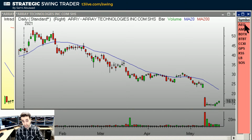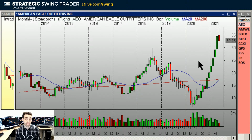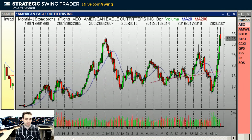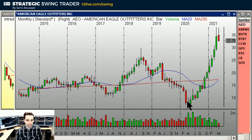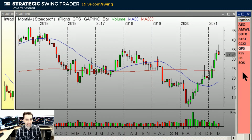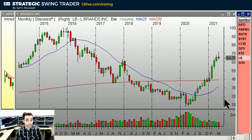The first thing I want to say about the shorts is that the retail stocks look like they topped out. Look at the AEO monthly chart. I mean, wow. Did they just cure cancer or something? I mean, look at this. AEO, American Eagle Outfitters. GPS, similar. That's the Gap store, right? KSS already kind of came in, gapped down, I think, on Friday. LB, Limited Brands, from 10 to 70.